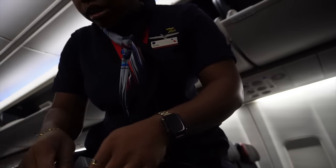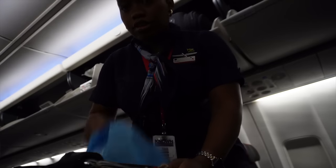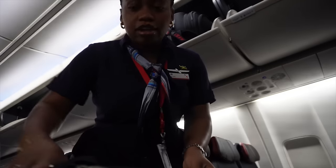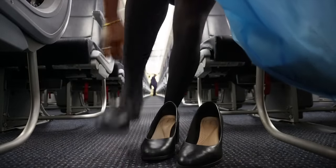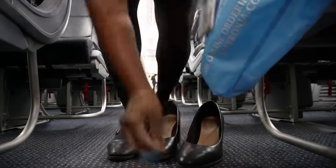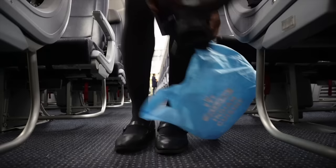And that's it. The next thing that I grab is a change of shoes. So I put on my flats because, girl, it's a struggle. I'm not trying to hurt myself wearing heels on the plane, because you will hurt yourself wearing heels on the plane. These heels are from Clarks and these are from Naturalizer.